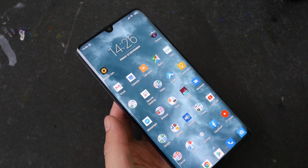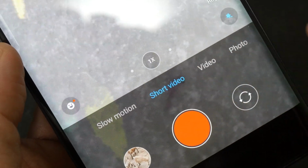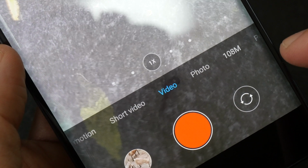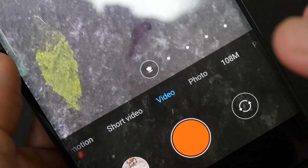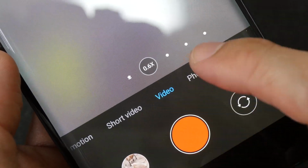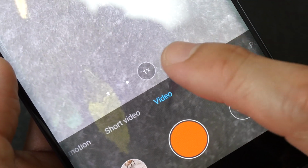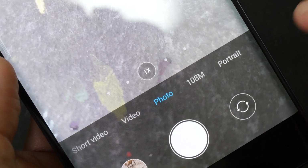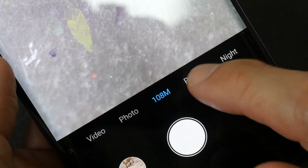And I accidentally pressed the sides again. I hate that. And here are the camera options. We have slow motion, short video, normal video. For normal video, you have access to all the 5 cameras. You only have access to all the 5 cameras with the stock camera app. If you are using third-party camera apps, you're not going to have all these cameras. You're only going to have the main camera, the 1x camera. This is the photo mode. This is the 108 megapixel mode.